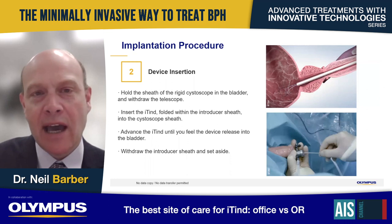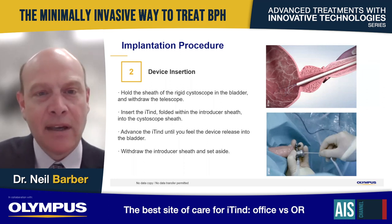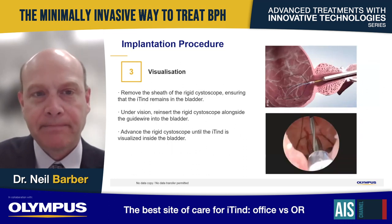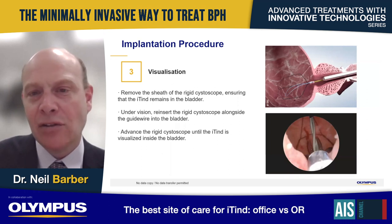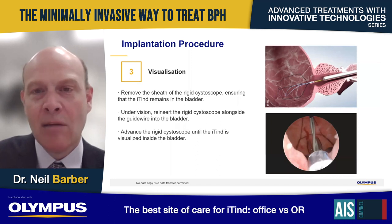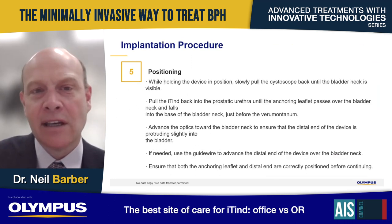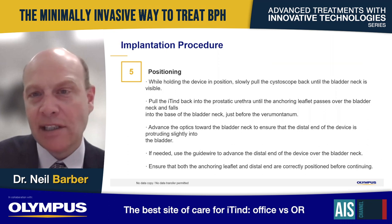When you introduce the device into the bladder using the cystoscope sheath, you're not having to add in extra expensive equipment. This is standard off-the-shelf kit and very familiar to use. When it comes to positioning the iTind, of course, you have a better flow, a better orientation using a rigid scope, and that allows you to, particularly early on in one's experience, identify the different struts. Make sure that you manipulate the device so that the positioning leaflet or tongue is at 6 o'clock before you then look to retract the device into a good position within the prostate and across the bladder neck. And indeed, you then have the opportunity to examine that you have positioned it correctly.